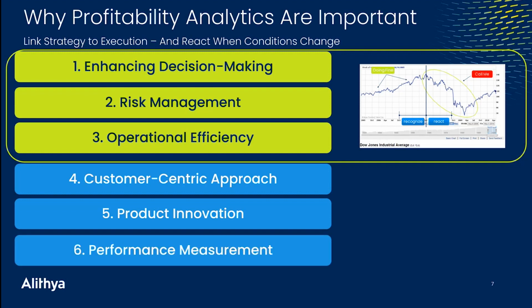And then finally, performance measurement. You can use profitability analytics to provide you with comprehensive views of the bank's financial performance. Nowadays, we often want to go over and above the traditional metrics to consider both the interest and non-interest income, operational costs, and the risk exposure of the banks. And of course, profitability analytics can help you do that.